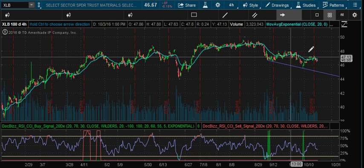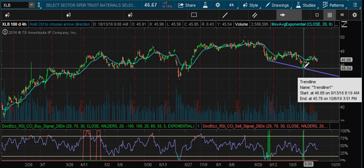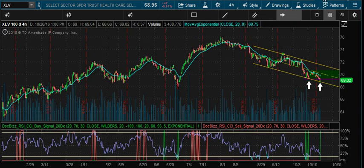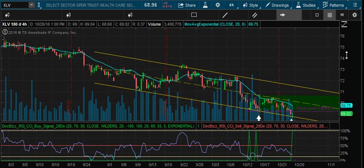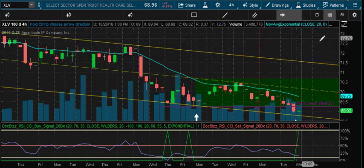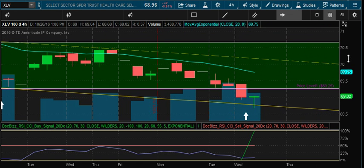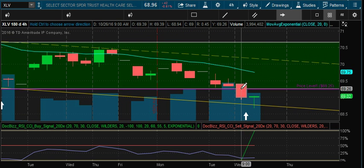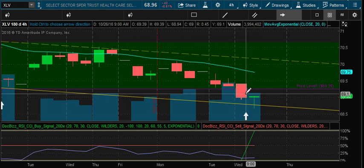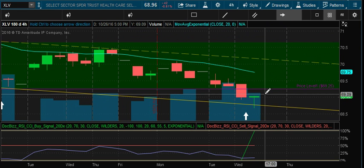Material sector, we got some buy signals here, but didn't take any action. You can see it's a downtrend right now. XLV, I think it was. I had another buy order on it, so we did open up another position today, and it was later in the day. Still in that trend line.